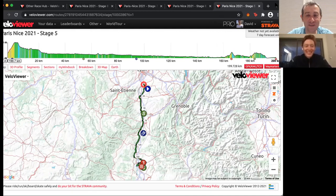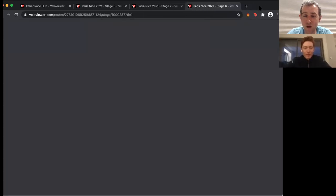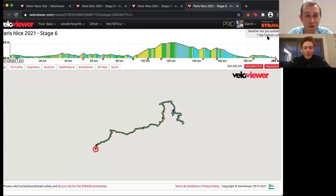So stage 5, again, unless the wind blows, this is going to be a sprint finish heading due south from Saint-Étienne. There are some exposed sections, but the wind forecast I've seen for the week suggests it's going to be okay. So this just seems like a normal standard sprint stage. There will be big gaps after stage 4, so a small chance for a breakaway, but with a quick stepper like Sam Bennett, I would seriously doubt the breakaway's chances for this one.